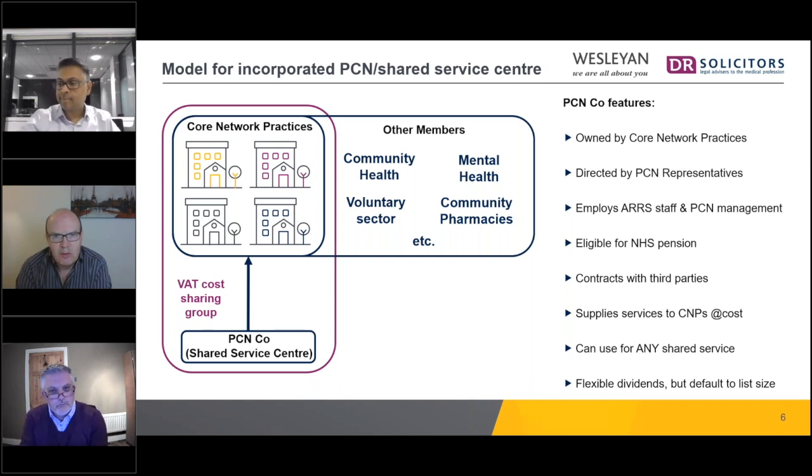Neatly, this isn't some HMRC solution to PCNs. What it actually is, is an HMRC solution to the fact that some businesses like yours can't recover VAT, which is unfair, because businesses like ours can, but you can't, and so therefore it's not fair, because you can't set up shared service centres. We can do it, because if we set up a shared service centre with somebody else, like with Wesleyan, well, Wesleyan and DR Solicitors are both VAT registered. We can both recover the VAT. So to be honest, we don't care if we generate VAT. You do, because you can't recover it. So this is an exemption which is designed to enable sharing between organisations like GP practices.